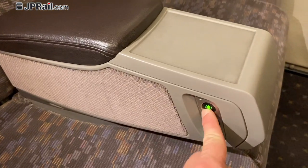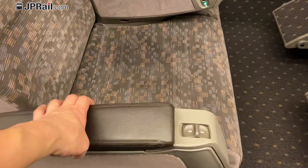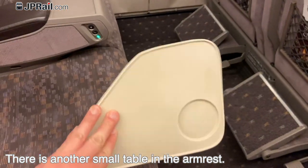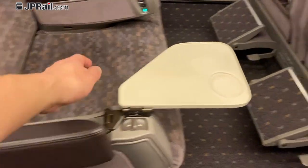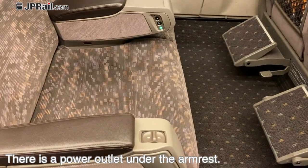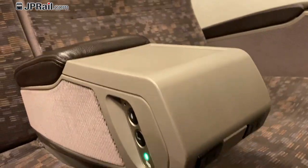This is the reading light. There is a small table in the armrest. Wagon service is not available on this train. The conductor's room is in car number 8. While in the car, we ask that you switch your mobile phones. There is a power outlet under the armrest.